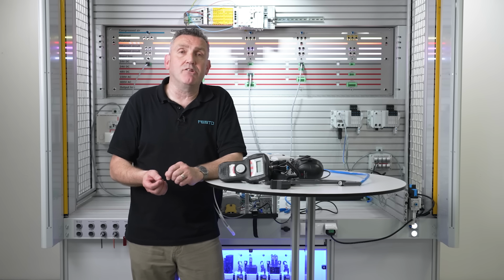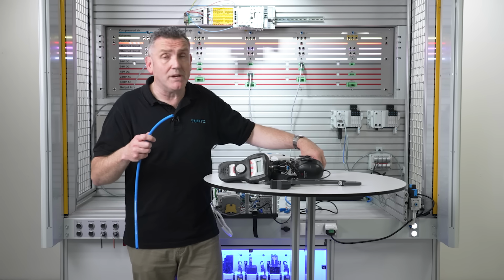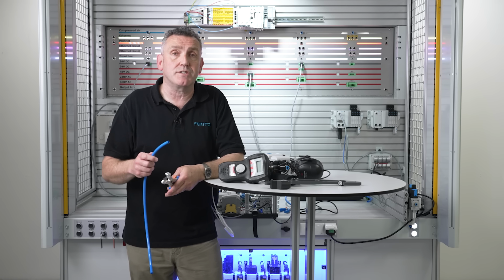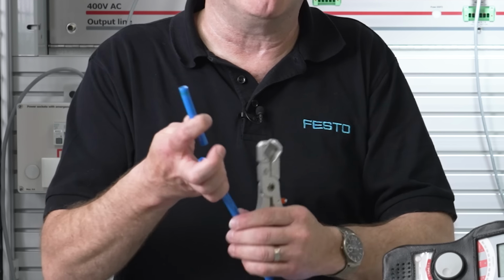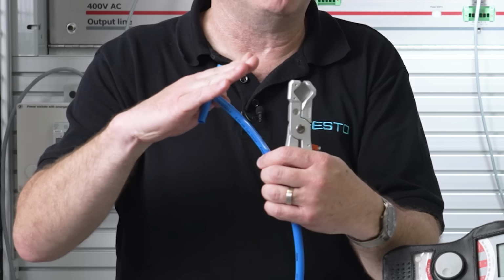We need to pay particular attention to tubing because poorly fit and poorly cut tubing actually contributes a very large proportion of all of the losses in our system. Using tools such as a tube cutter, we can ensure that we get a 90-degree cut on the tubing and that we get a firm seal with our fittings.